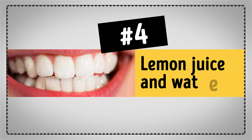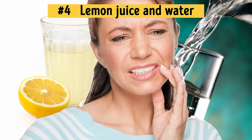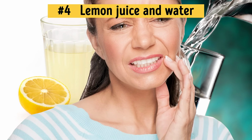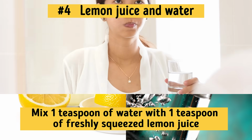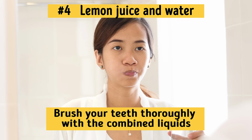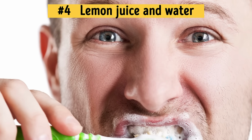Number 4. Lemon juice and water. A mixture of equal parts lemon juice and water will help restore whiteness to your teeth and completely disinfect your oral cavity. To test this out, mix 1 teaspoon of water with 1 teaspoon of freshly squeezed lemon juice. Brush your teeth thoroughly with the combined liquids and then rinse it out. After that, brush your teeth again, this time with your regular toothpaste. Do this just once a week.